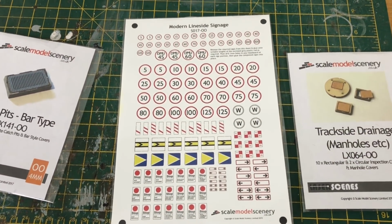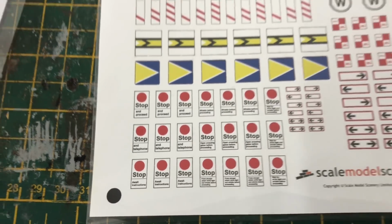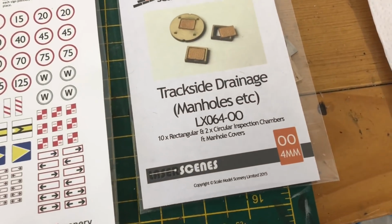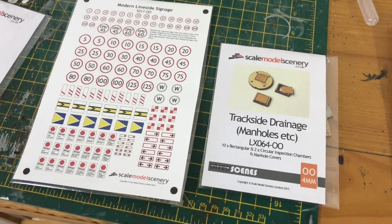I bought one of the sign kits because the sign I wanted was the stop and await instructions sign, and then I've also got some manholes as well. So I'm going to get putting these together and paint it up, and then on the layout.